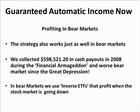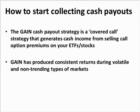in our GAIN book, we list all the cash payouts received over the last 10 years, and we showed in 2008 that we collected $598,000 in cash payouts. What we were doing is selling covered calls on inverse ETFs that profit when the stock market is going down. So these covered calls work just as well in bear markets by using inverse ETFs that profit when stocks are going down.